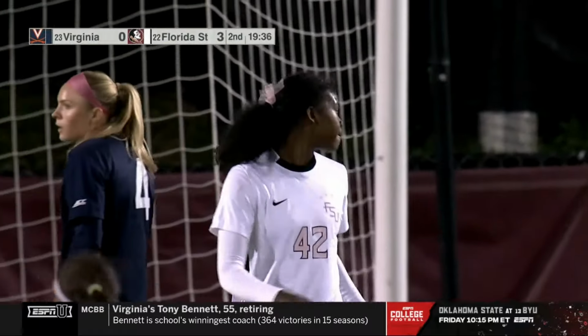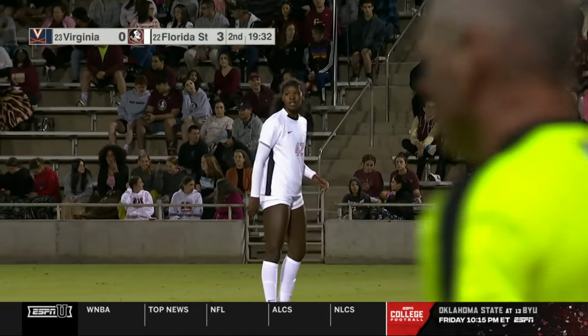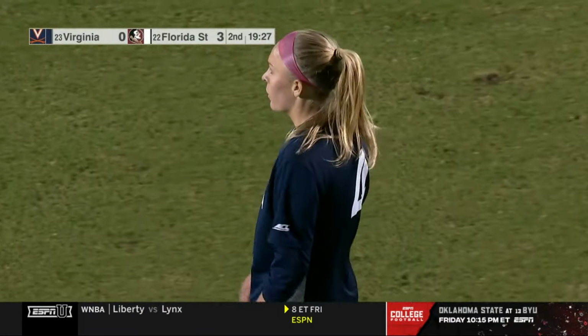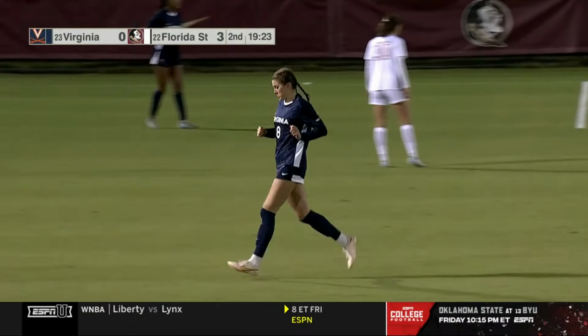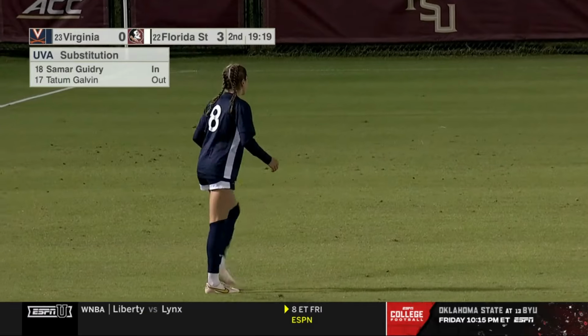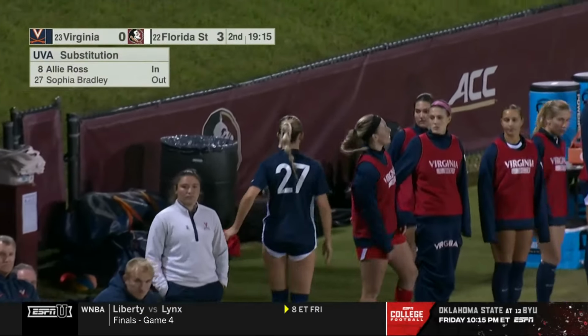Well, I also think that is an interesting point. Love that you make about Gilchrist and her desire to win the ball higher up, be on the front foot, knows that she's going to have support. Well, that is what the 3-back gives you, especially with this Florida State team that wants to get pressure higher up the field. But that also is a sign for the opposition, Virginia, but also teams going forward if they're facing Florida State, to recognize, yes, they do want to play on the front foot.